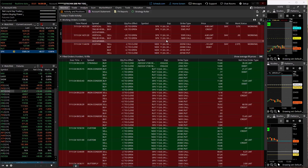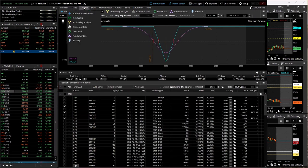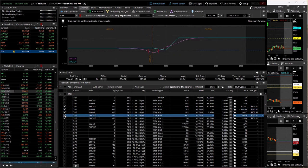It's in the 85 handle. My vertical should be filling. It did not fill. Oh. 17 of my 20 filled. Would have been better if they didn't, to be honest. So. I ended up making 2,300. Normally on a 20 lot, it'd be 2,000 if my verticals filled, but a few of them didn't. And it ended up marking down below 85.